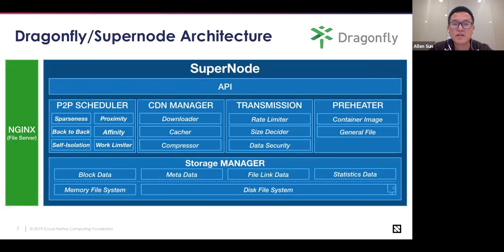And here is a much more specific architecture of a Dragonfly supernode. Actually, supernode provides the API abilities for callers to control which kind of work to do. And above the API, we can see the P2P schedulers. In P2P schedulers, we provide lots of scheduling policies. These policies will be introduced later. There's sparseness, proximity, back-to-back affinity, and self-isolation. Maybe you are not familiar with that, but we can share that later.